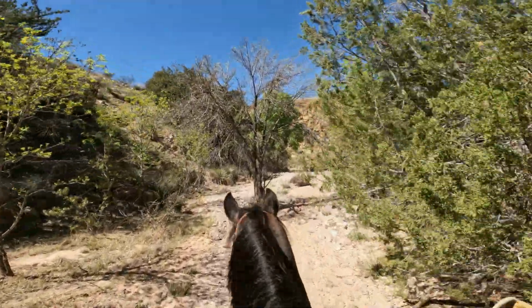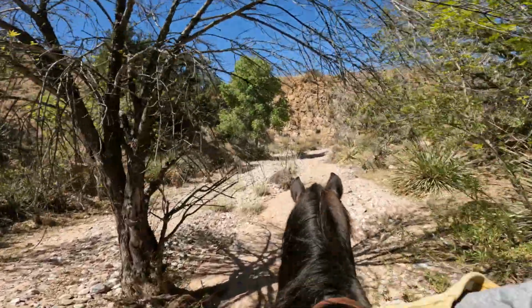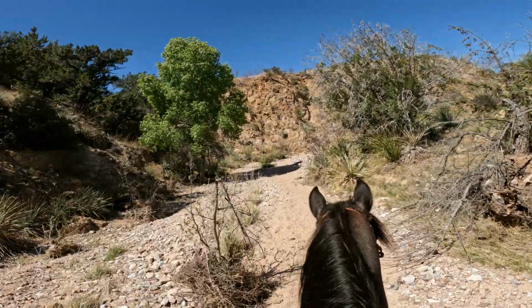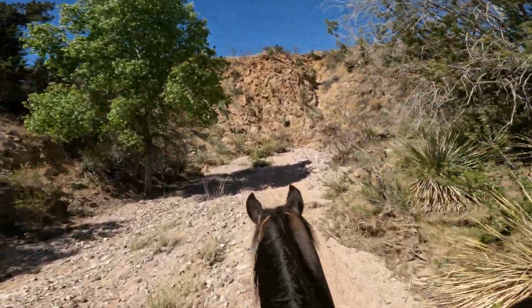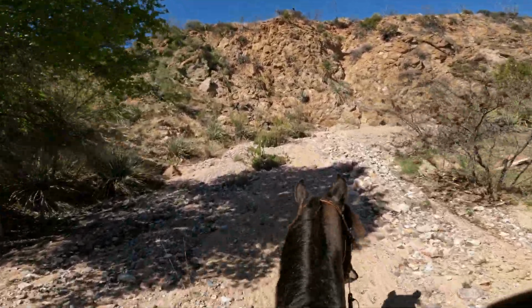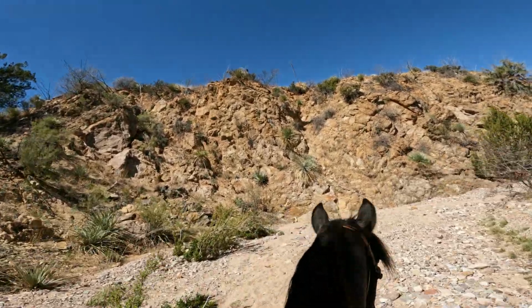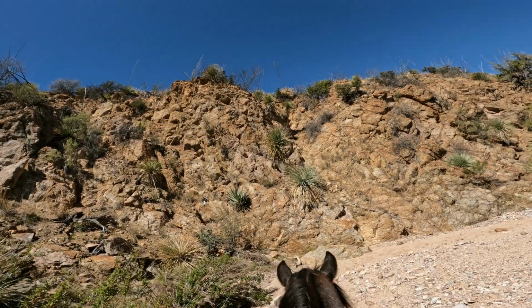Gosh, this is pretty back here. Look at that beautiful wall. Look at that. And can you imagine the water going around this bend? How beautiful that would be, the sound.